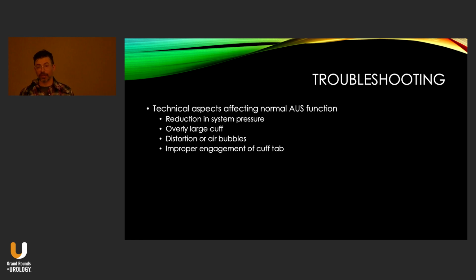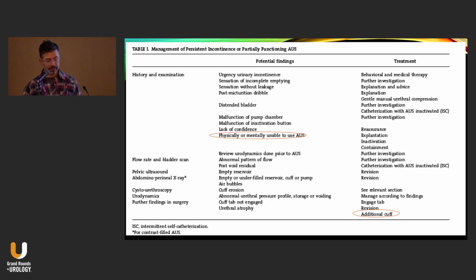Technical aspects, there can be reduction in the system pressure, for example, a leak in the tubing. A cuff could have been oversized, may need to be downsized. Air bubbles or some distortion of the tubing can cause problems. Or improper engagement of the cuff tab. I've operated on a patient where they had a sphincter and they said it never worked for them. We went in, lo and behold, the surgeon had either neglected or forgotten to actually attach the cuff, and so the cuff was just laying wide open. Of course, that's not going to work well.